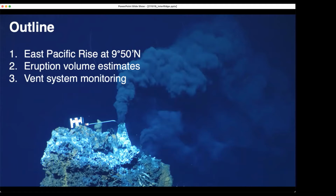2005-2006. And hopefully we'll be able to say something about how much of the melt that was removed from the axial magma chamber ended up on the seafloor and how much ended up remaining in the crust.